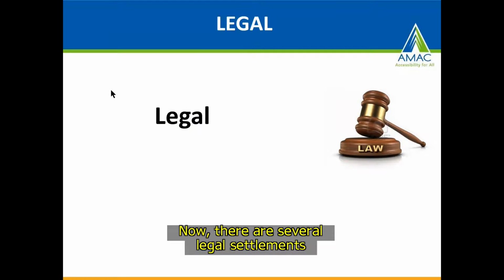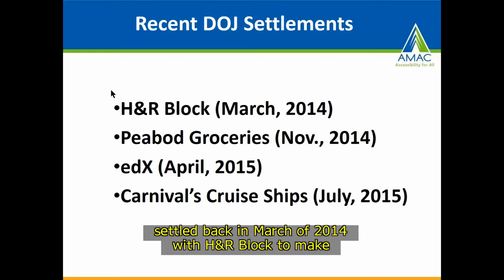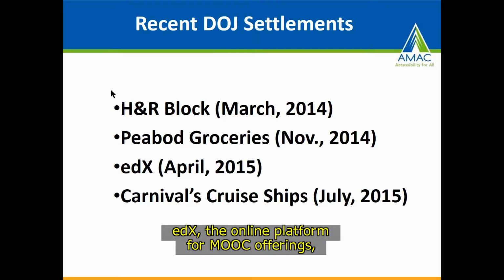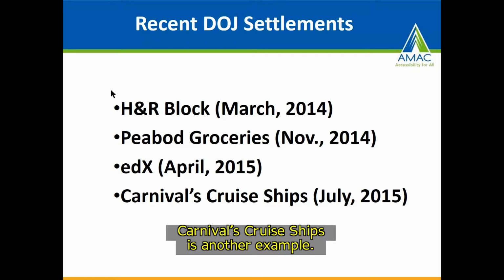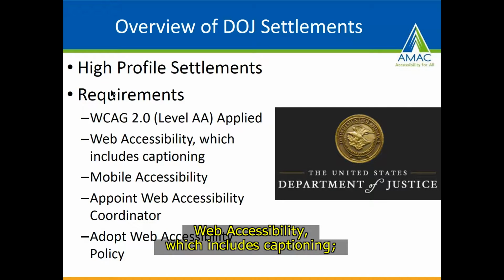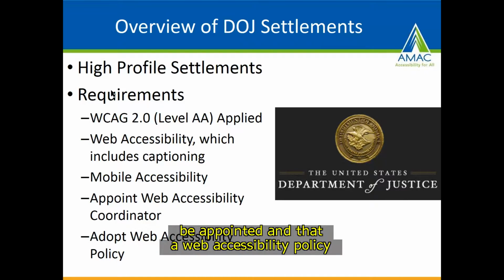Now, there are several legal settlements that are very precedent-setting in the U.S. For example, the Department of Justice settled back in March of 2014 with H&R Block to make not only their online website accessible, but also their native app. Peapod Groceries back in November of 2014. edX, the online platform for MOOC offerings, back in April of 2015. Carnival's cruise ships is another example. And these settlements have several commonalities to them, and they include WCAG 2.0 Level AA requirement, web accessibility, which includes captioning, mobile accessibility. They also require that a web accessibility coordinator be appointed, and that a web accessibility policy be adopted.